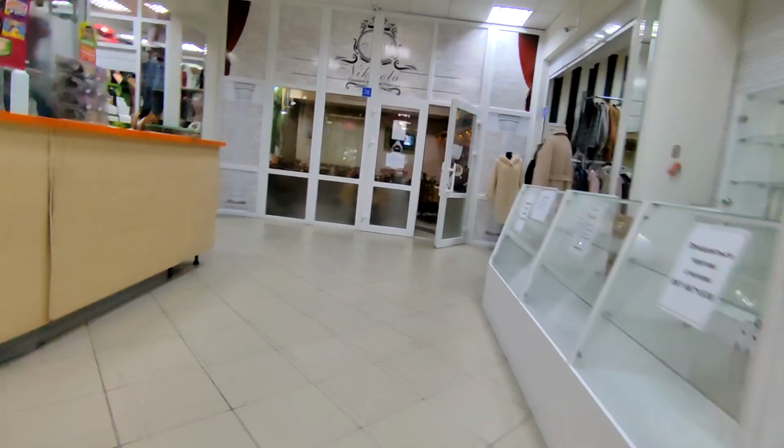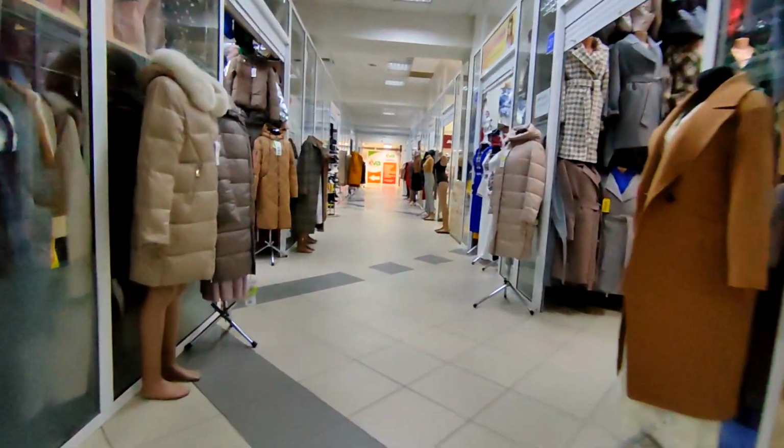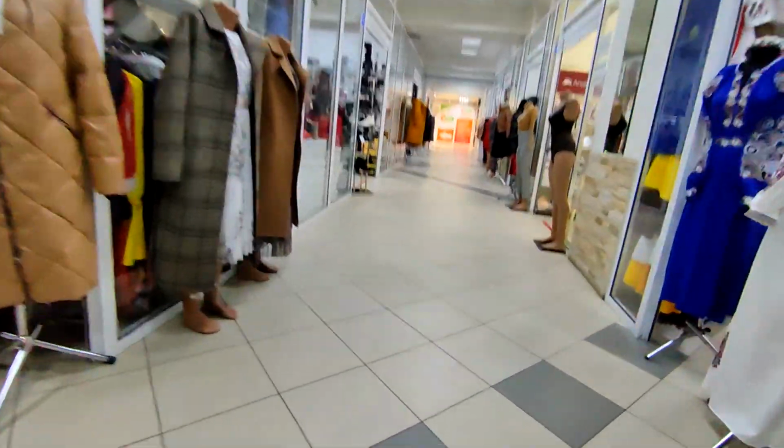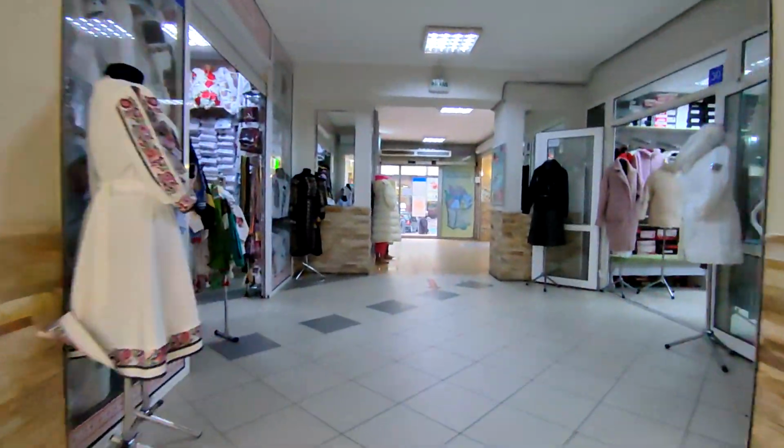And along into this little shopping centre, and this is what a typical shopping centre looks like in this part of Ukraine. Considering that this is not a tourist destination, this is off the beaten track for where most tourists go. So this is a very much non-tourist Ukrainian style shopping centre.